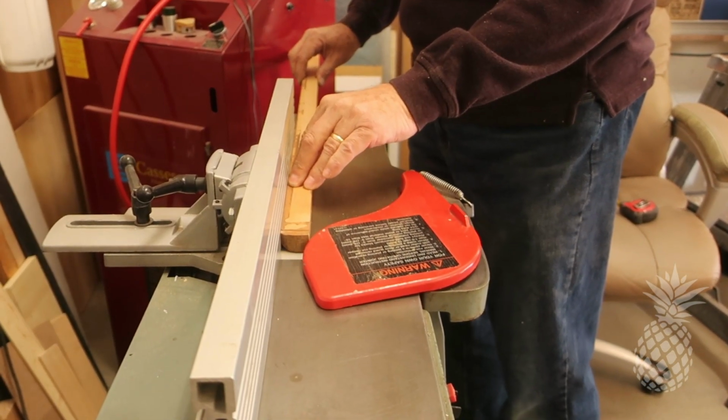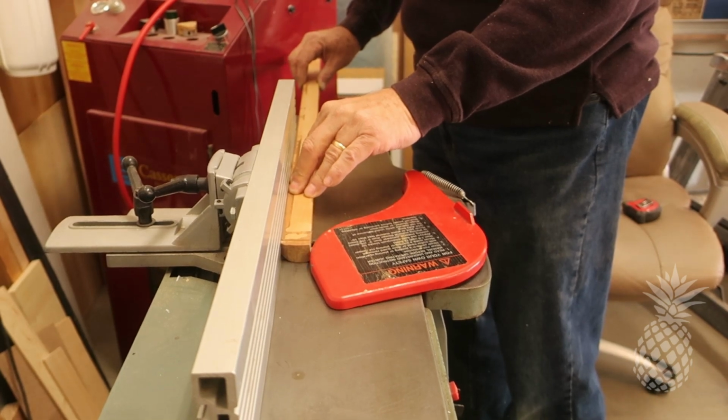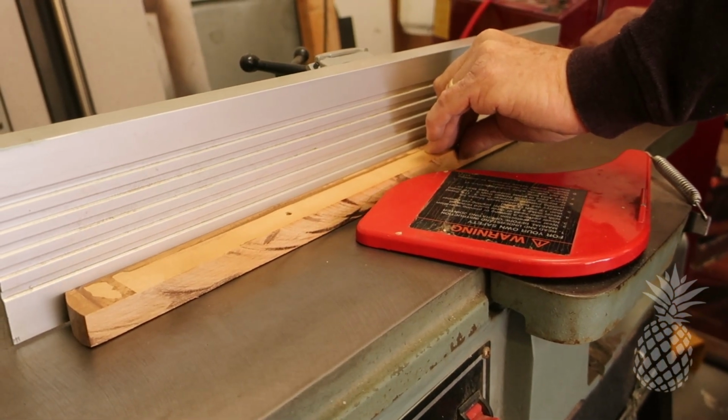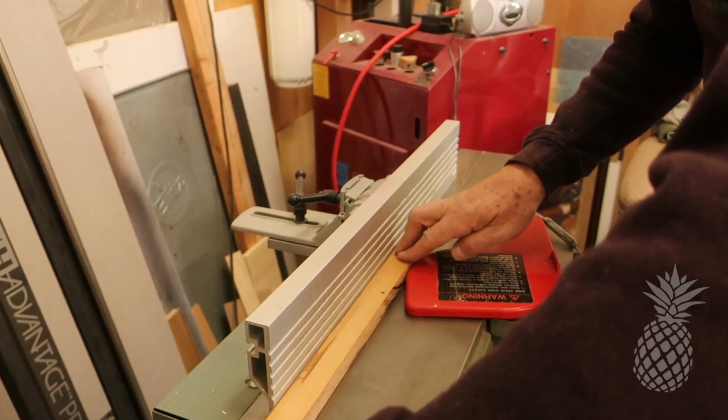So in order to make that maple trim piece work, we're going to get rid of those curves, and then we're going to plane it. And thankfully, Nelson happens to have a planer so that we can get it nice and flat on the front and get rid of that rounded edge.